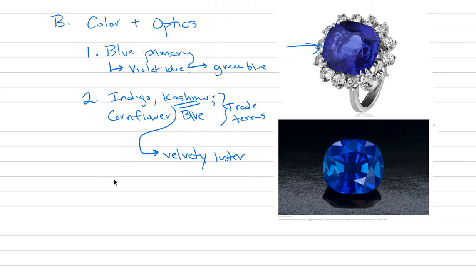So what is causing the blue color? The blue color is caused by chromophores, and in this case the blue color is from Fe2+, the reduced state, coupled with Fe4+. And what these two things together do is they substitute in the crystal lattice for aluminum 3+. And the 2+ and 4+ end up finding a charge balance for that 3+.